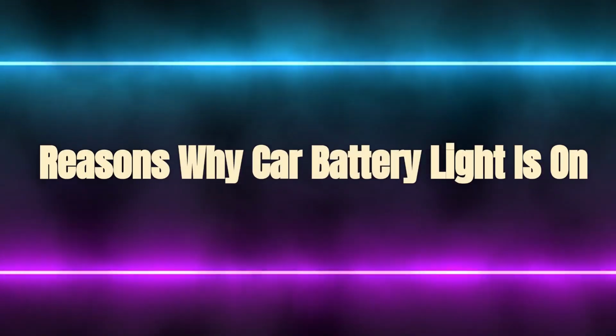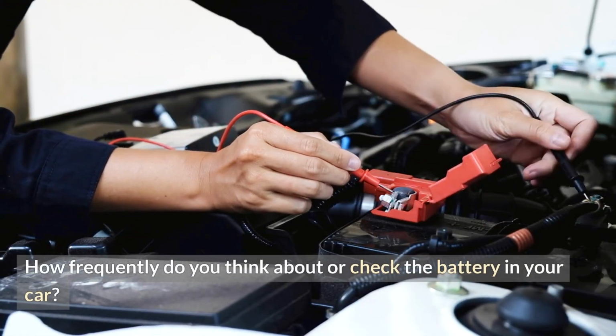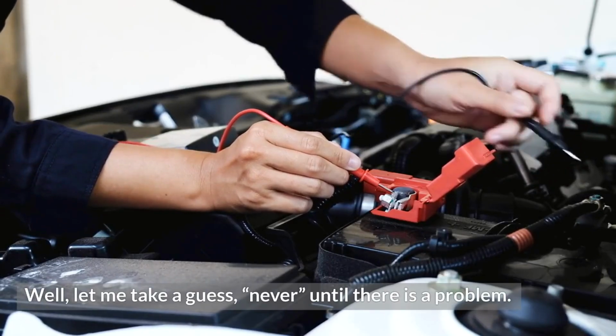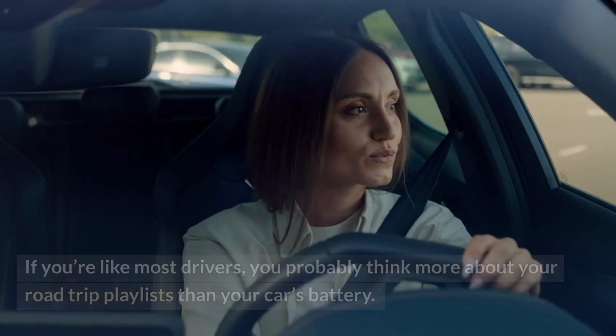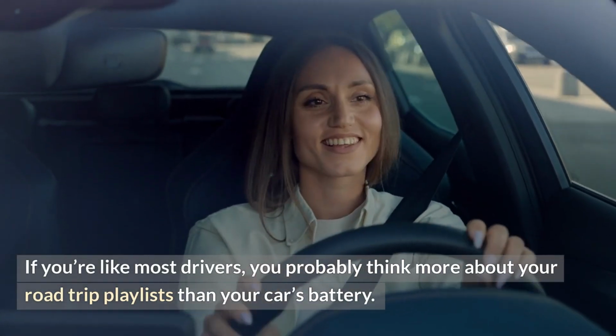Reasons why car battery light is on. How frequently do you think about or check the battery in your car? Well, let me take a guess. Never until there is a problem. If you're like most drivers, you probably think more about your road trip playlists than your car's battery.